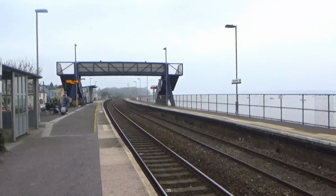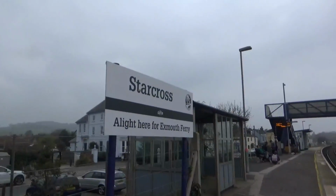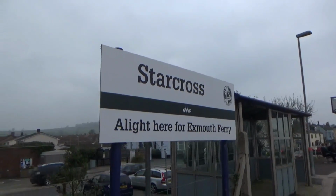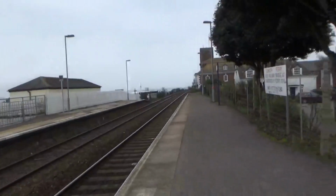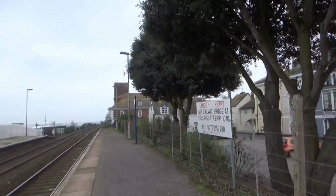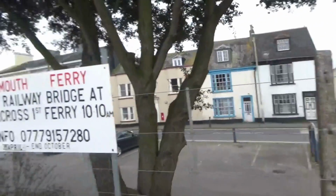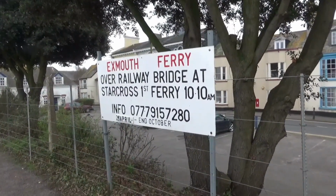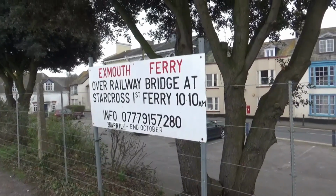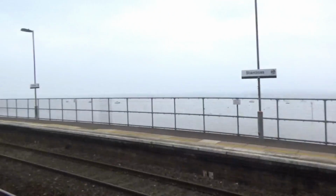So the first thing that is at Starcross is the station sign. The station sign has the Riviera line branding and it's GWR branded, and also says that you can alight here for the Exmouth ferry, which we will take a look at shortly. It also says when the first ferry leaves, which is at 10:10 in the morning, and it gives the info number, and it runs from the 28th of April to the end of October, and it's just over the railway bridge, which we will go have a look at.